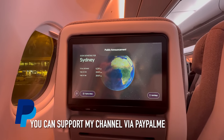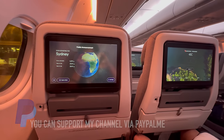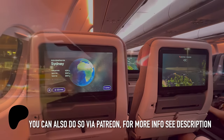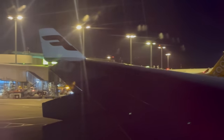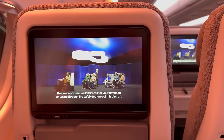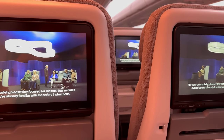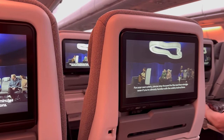Along with seating your person in the economy cabin and the crew, we will be looking after you today. Ask for your attention as we go through the safety features of this aircraft. For your own safety, please stay focused for the next few minutes, even if you're already familiar with the safety instructions.